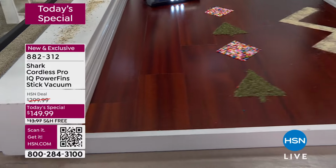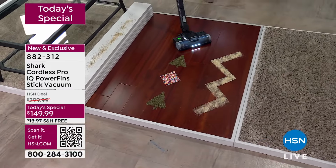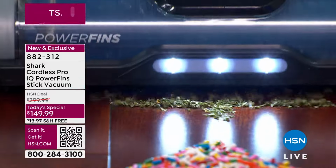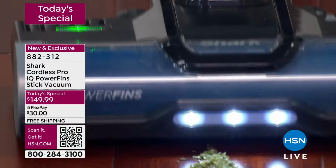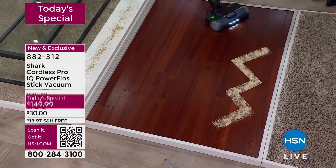I want you to think about the holidays coming up. You're gonna be baking, you're gonna be in the kitchen. Think about sprinkles sticking to the bottom of your feet. Think about all the runaway seasoning from your stuffing and from your turkey. All of this does not have to be all over your kitchen. We can get the finest of particles with your Shark.